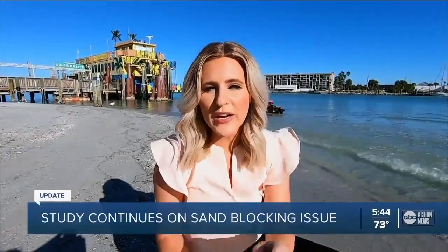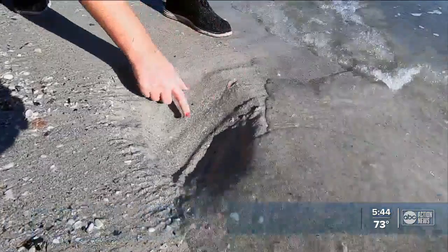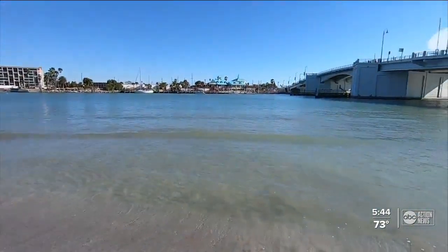It's a bit of a complex issue, so let's simplify it a little. If you're trying to eliminate sand buildup and you only dredge this portion of the sand, eventually a wave will roll through and fill it right back in. That's essentially what's happened in Johns Pass, and business owners are hopeful that long-term solutions are in the works.